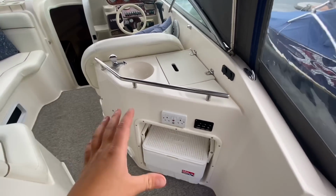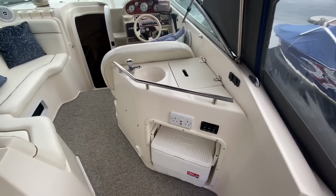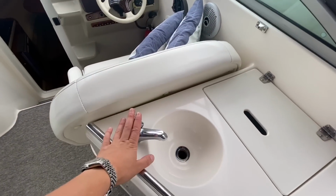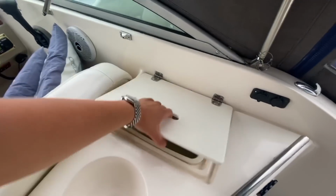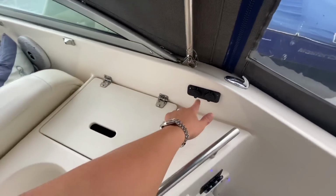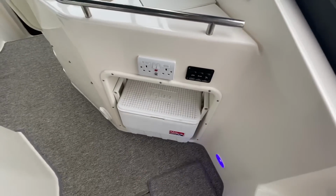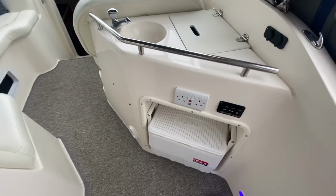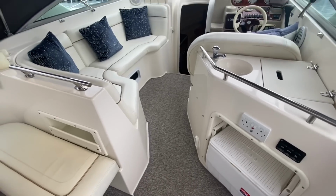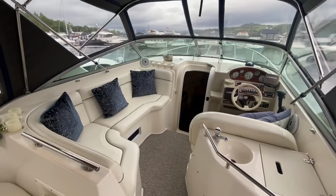You don't find many 27-foot sports cruisers that have a cockpit wet bar. So what this one consists of, it's just a single cold water sink. You do have, as the Americans call it, a trash receptacle here. 12-volt sockets for your electricals, and then you've got your Igloo cool chest as well. So I think that is within arm's reach. If you do want a beer, you don't want to get off your seat, quite right.